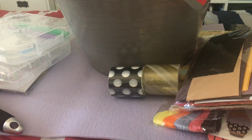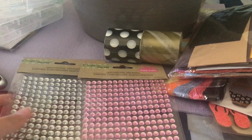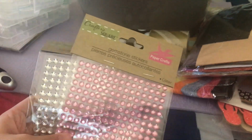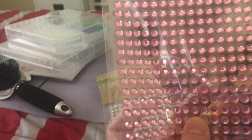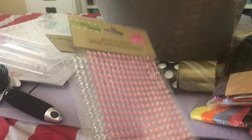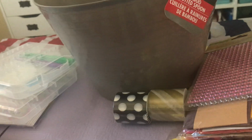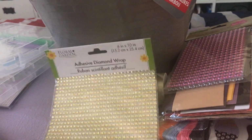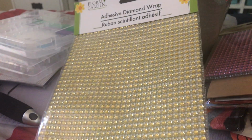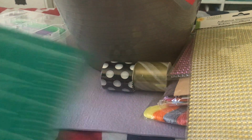Sorry guys, I have to be faster because we still have many. And these gemstones. So we got more gemstones, the pink one and the silver one. Yeah, very cute, I think. This one is kind of the same as the Jot. This is Crafter Square. Crafter Square and Jot are kind of the same. And then more gemstones or diamond drops, but this one is a gold one. Gold color.